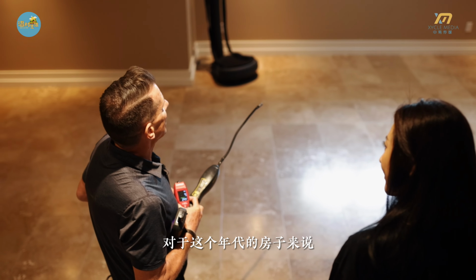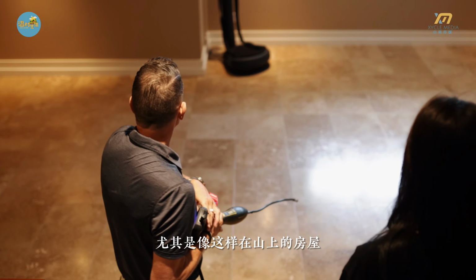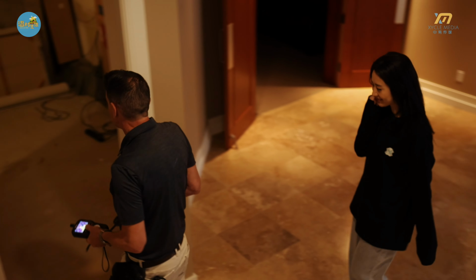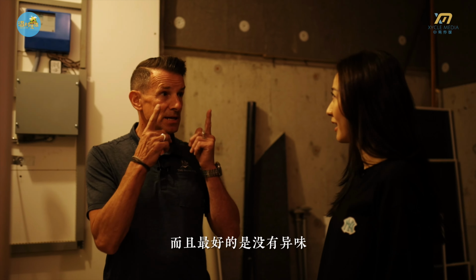But in a house this age, it's really rare that you find moisture, but sometimes you do, especially being on a hill like this. But we're going to go into the mechanical room and check the systems in there. This is relatively clean. I've seen mechanical rooms that are really messy. And the best part is it doesn't smell.